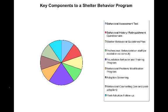Key components of a shelter behavior program: behavior evaluation, getting a behavioral history on the pet. We have a questionnaire that we use at the Animal Rescue League of Boston. I'm going to be showing several documents throughout this lecture. If you hear me talk about anything that you would like a copy of, my email address will be at the end. Please email me and ask for them. I'm happy to send them to you.